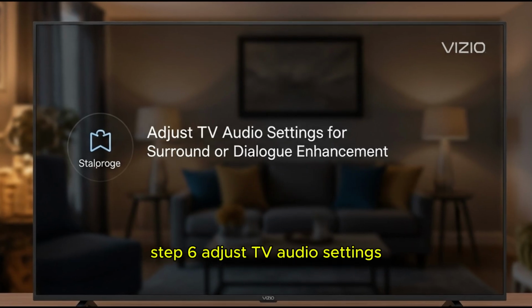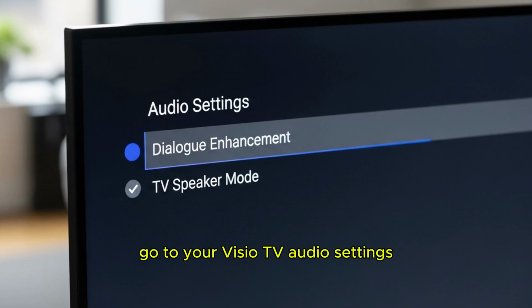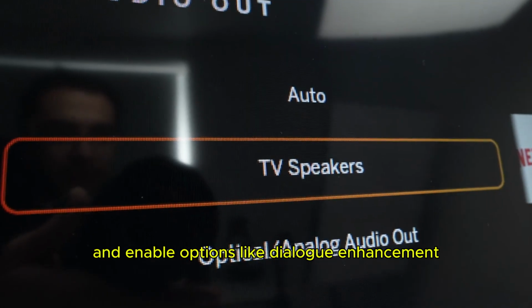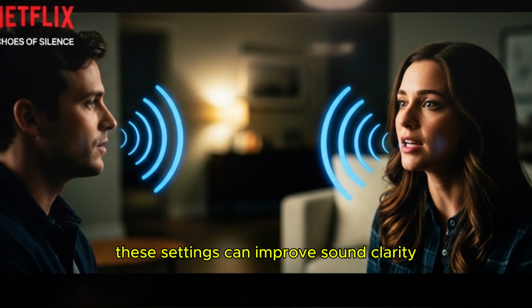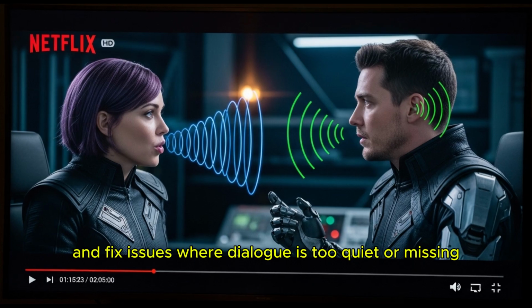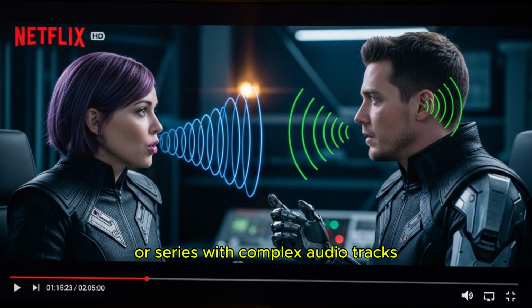Step 6. Adjust TV audio settings for surround or dialogue enhancement. Go to your Vizio TV audio settings and enable options like dialogue enhancement or TV speaker mode if you're not using external speakers. These settings can improve sound clarity and fix issues where dialogue is too quiet or missing, especially in movies or series with complex audio tracks.